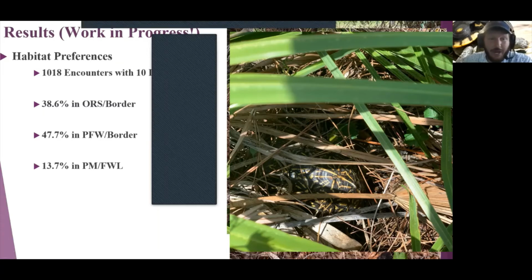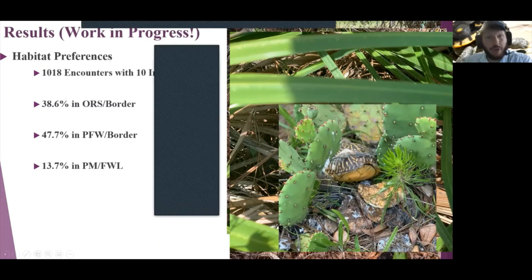We found about 13.7% of their encounters were in the prairie meadow or the former wetlands combined. So they didn't spend a whole lot of time out there, but there is one individual that spent basically all of her time out there, and that's Priscilla. And there she is doing a really good job of protecting herself. So not only is she boxed up in her shell, but she's in the middle of a cactus. So if anything wanted to go in there and eat her, they would have a really hard time getting a hold of her. So she did a really good job. She's one of our favorite turtles. She was actually the first one we ever tagged in this study.